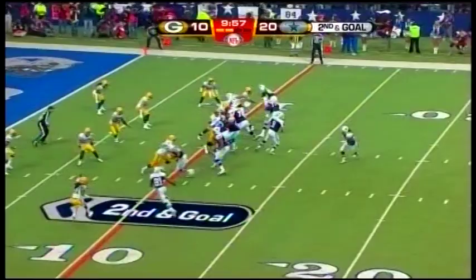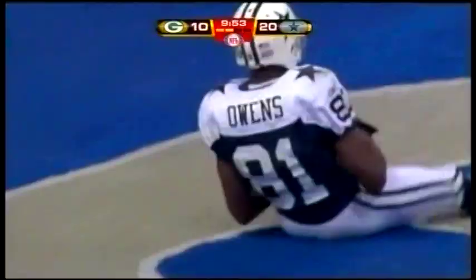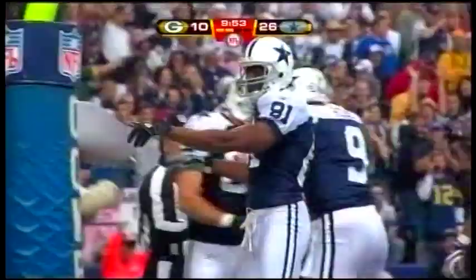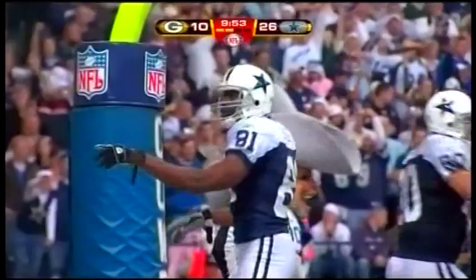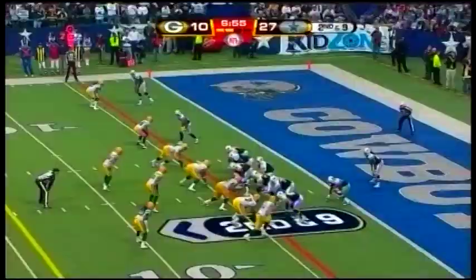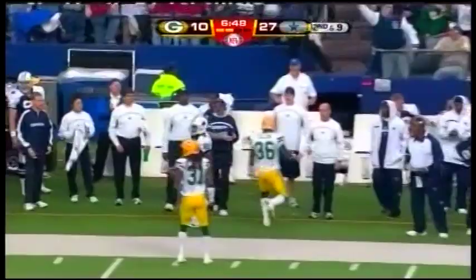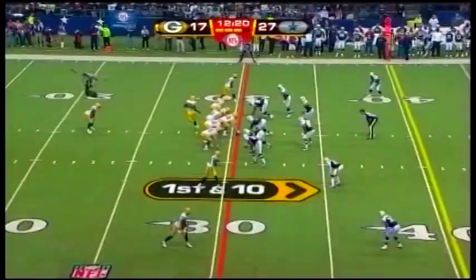Owens in motion. And once again, Romo with lots of time. Good route. This is easy. Oh, I love it. What a great route. Yeah, but you're talking about your right elbow now. That's a different set of circumstances. Romo throwing long. Owens. What a play by Ryan Pickett, too.